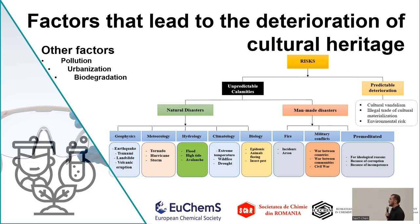Global warming is another problem for the coastal cultural heritage because of the sea rising. The fast growing population is also a factor, which leads to pollution and urbanization. And another important factor is biodegradation, due to the organic support material like wood, leather, or paper. That is why the coating material needs to have an antimicrobial part.